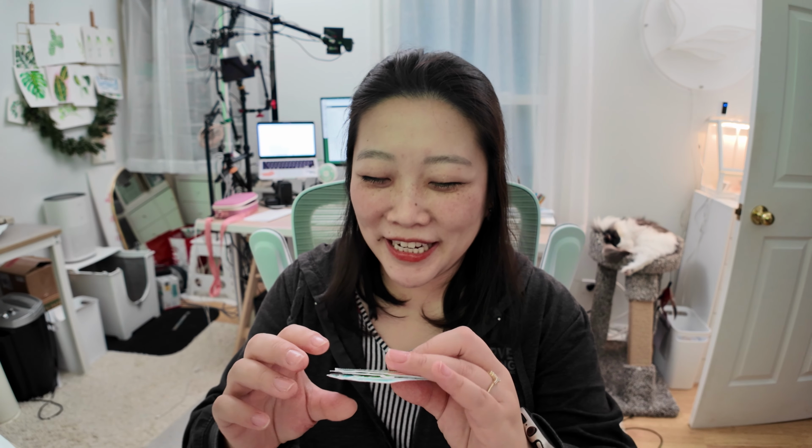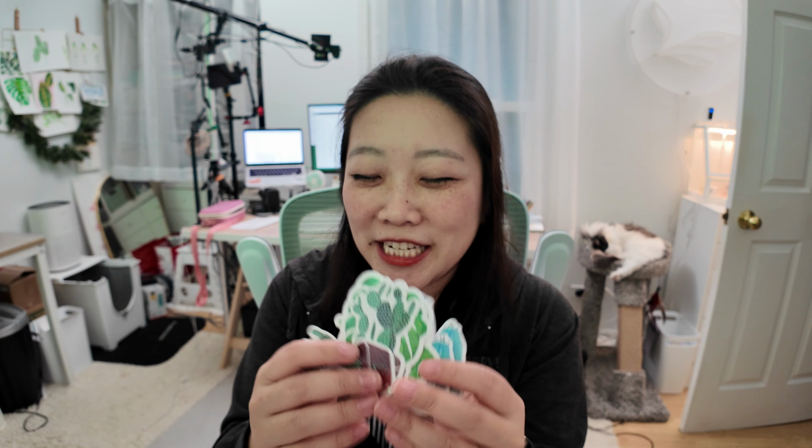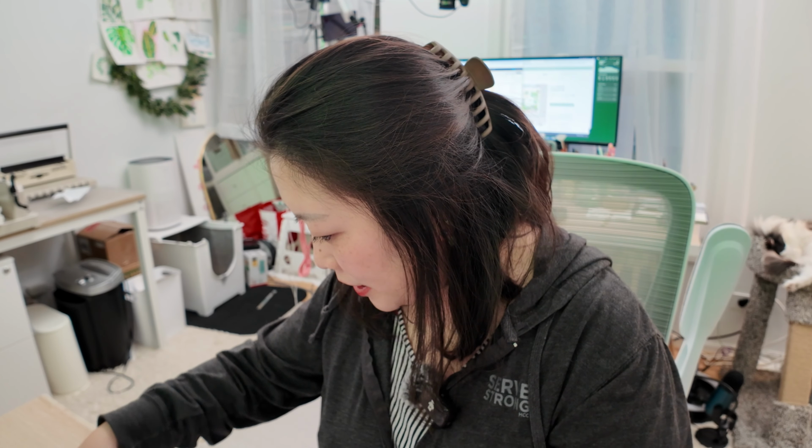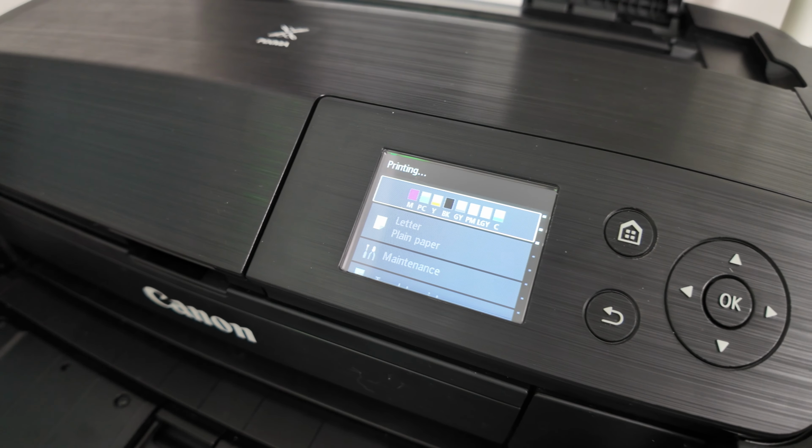All right, sappy moment over. Let's get back to work. I have my holographic stickers here. I need to put together the packages. I still need to print out one more order. So let's see, she ordered a couple of things. She ordered Christmas cards as well as one of the washi tape designs. So I need to grab all of that and make sure they're all ready.